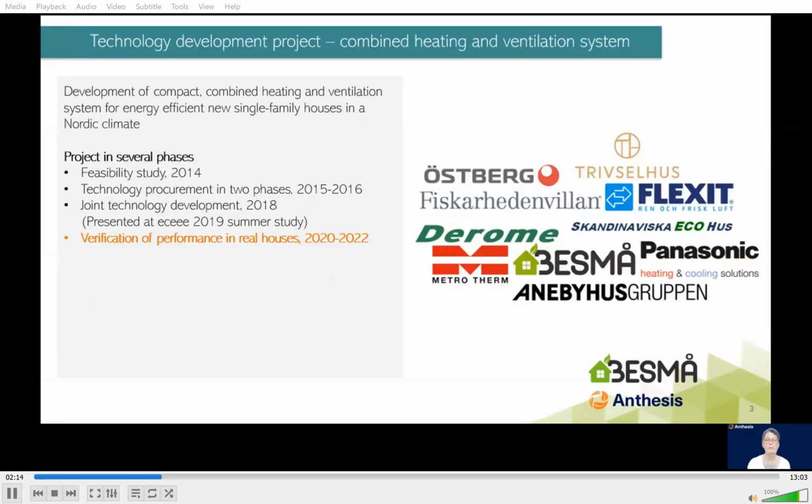This project stems from a project we carried out for new single-family houses, where we are looking into development of compact combined heating and ventilation systems for energy-efficient single-family houses in a Nordic climate. There were, of course, heat pumps on the market, and there were also ventilation systems with both exhaust and supply air and heat exchange. But they were over-dimensioned for the energy-efficient houses, and there were no combination of these kinds that were available for the Swedish market.